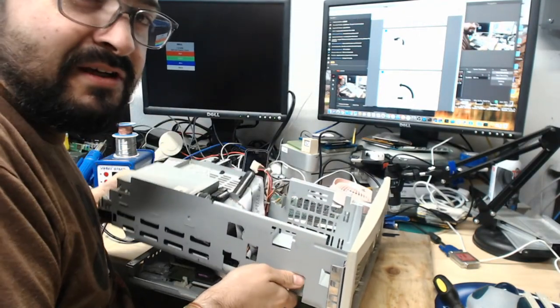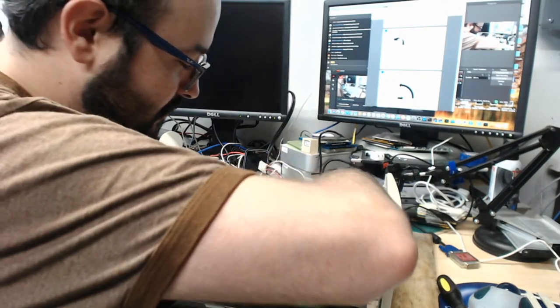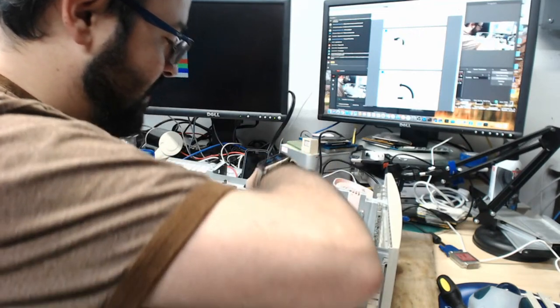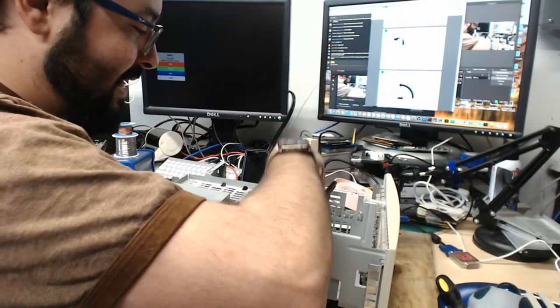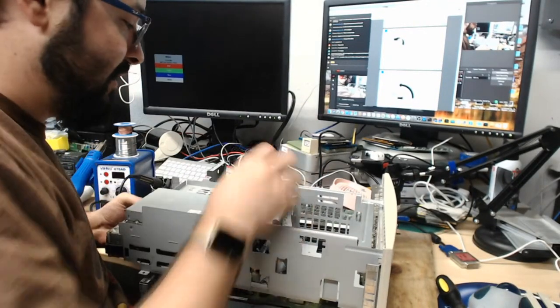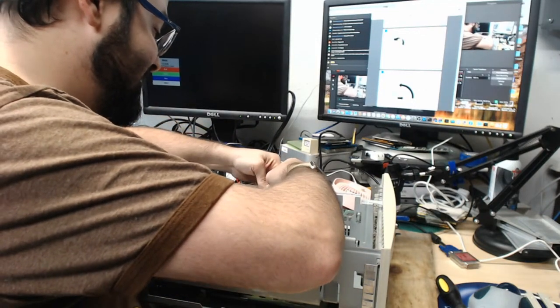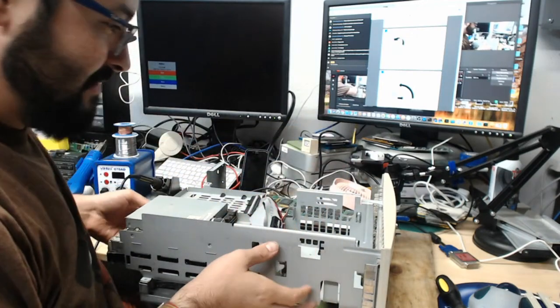This is a workout. You know those commercials you see where you put that rubber ball in your mouth and you're supposed to exercise your chin or something like that. Well, this is the Apple version of that. You have a Power Mac and you're supposed to exercise with the chassis here. Yes, I'm aware of how stupid that sounded.